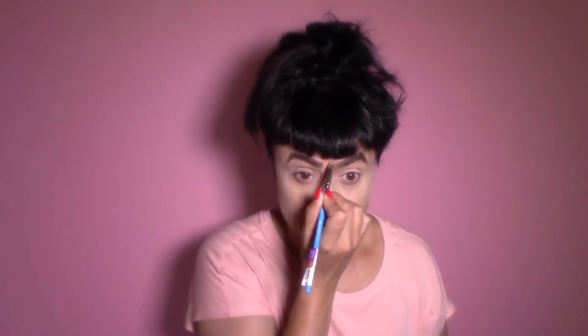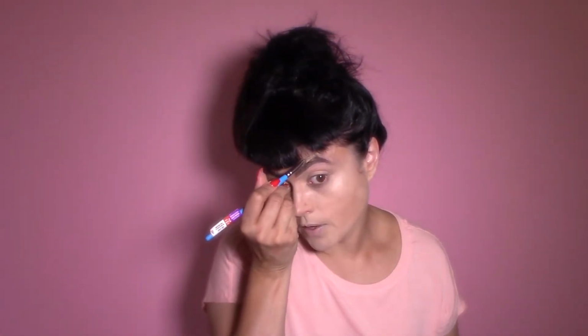I got them at Michael's. You can always get coupons to get 50% off your first one, and they've always got great deals. But I found using actual art brushes more effective, and I found that they were more cost effective and great quality, and they weren't falling apart. The bristles weren't coming out as much. So we've got some unevenness here. So let's go in and just touch that up.